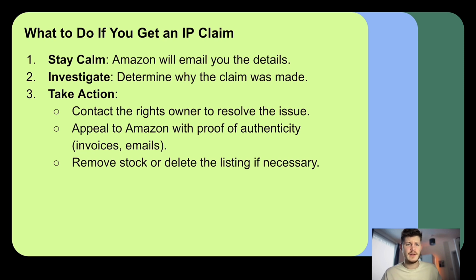Take action. Contact the rights owner to resolve the issue or appeal to Amazon with proof of authenticity, so invoices, emails, and so forth. Remove stock or delete the listing if necessary.